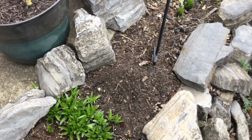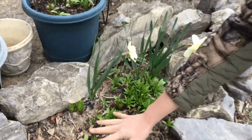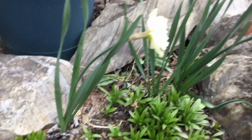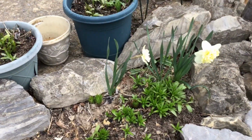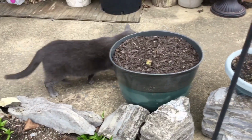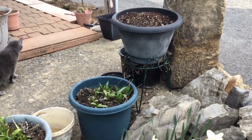And then here we have some more Asiatic lilies. I believe these are all orange lilies. And there's some nice big shoots coming up, and a couple of daffodils as well. Up here we have some more lilies starting to come up in pots, different colors again. And here's some orientals, and we also have orientals on the other side.